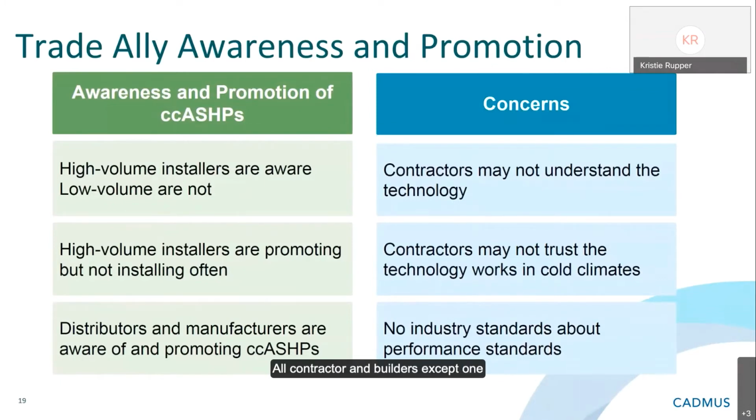All contractors and builders except one who were aware of cold climate air source heat pumps had a positive impression of the technology. Ductless installations are more common in existing homes, and new construction allows more cost-effective opportunities for ducted system installations. High-volume installers often promote the technology to customers, but do not install them frequently. Some high-volume contractors say most contractors do not understand the technology and may not be confident in their ability to install and troubleshoot questions from customers.